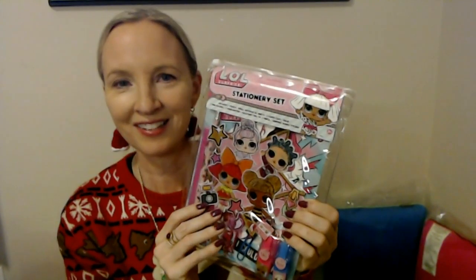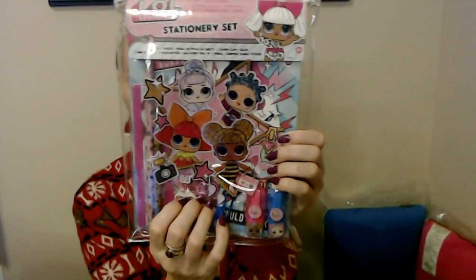I found this cute little LOL Surprise stationery set. I got this on Amazon. It's very cute. It comes with paper clips, pencils, a spiral notepad, a little pencil pouch, a ruler, little erasers, highlighters, ballpoint pen, and a surprise bonus sticker. So I thought this was really cute. It's just a nice little kit of little stationery items from LOL Surprise. And I didn't know anything about LOL Surprise before I started this endeavor.